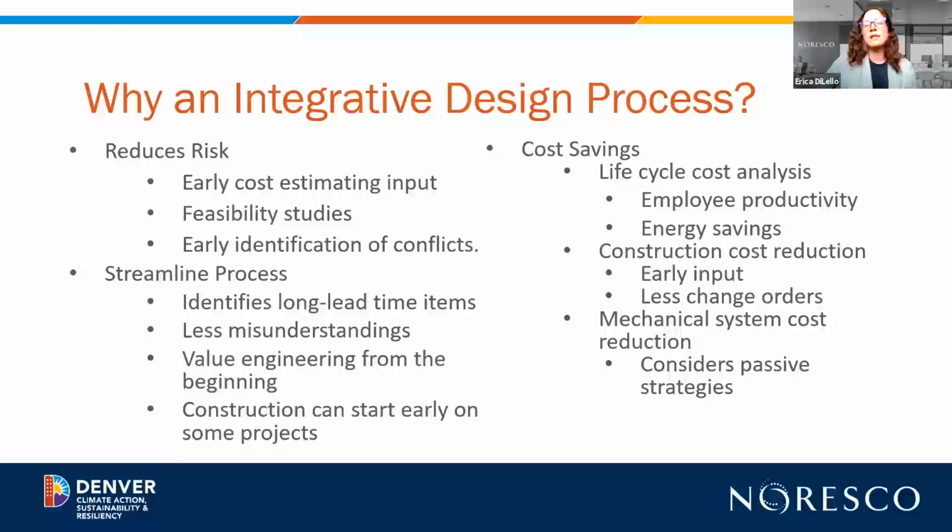When considering a net zero energy building, an integrative design process can reduce risk through feasibility studies and early identification of conflicts. It can streamline the process by minimizing those items that are value engineered and having fewer misunderstandings through continuing communication. And then a lot of the cost savings. This is what's going to drive why people use the integrative design process.